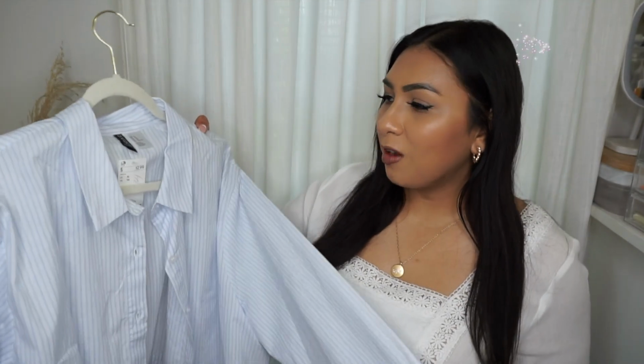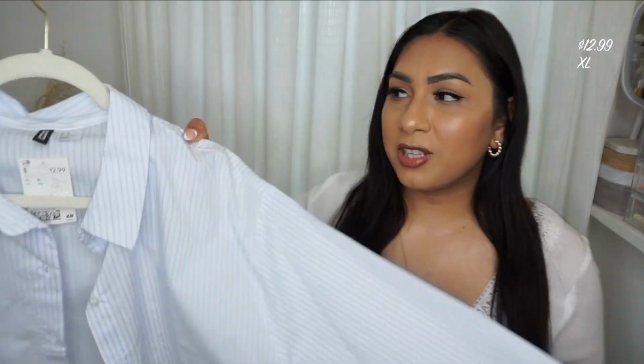I just thought it was super pretty and would look so cute with any pair of jeans. You can definitely pair this with shorts as well. It's going to look really nice with shorts. This color again, it just drew me in. I don't know what it was, but H&M looked so colorful that I was just drawn in, like I couldn't resist it. Next up is this crop shirt for $12.99, so this one is really affordable.